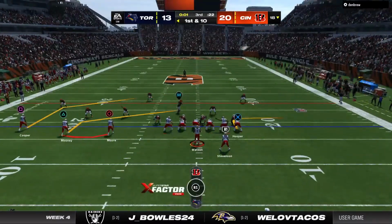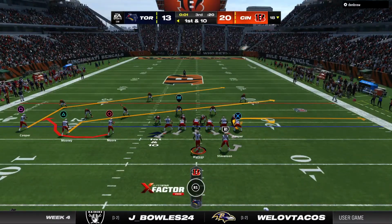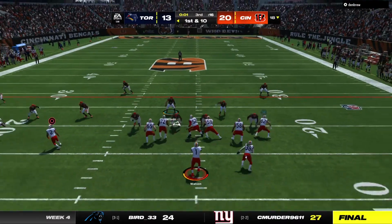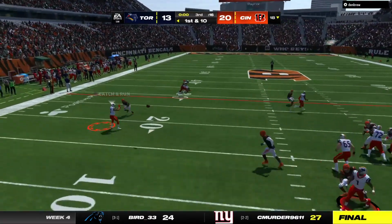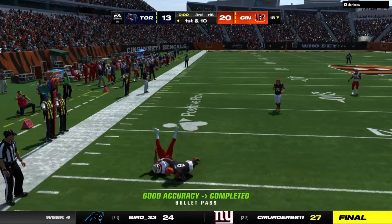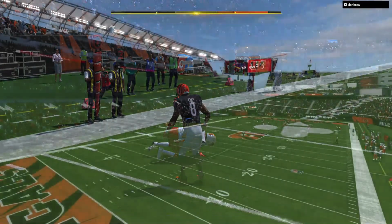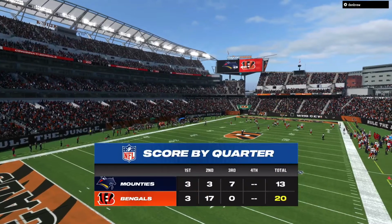Now this will probably be the last play of the quarter. On 1st down, it's Watson. Looking left side, that's caught by Moore. And he goes nowhere. He'll lose yardage back at the 17.